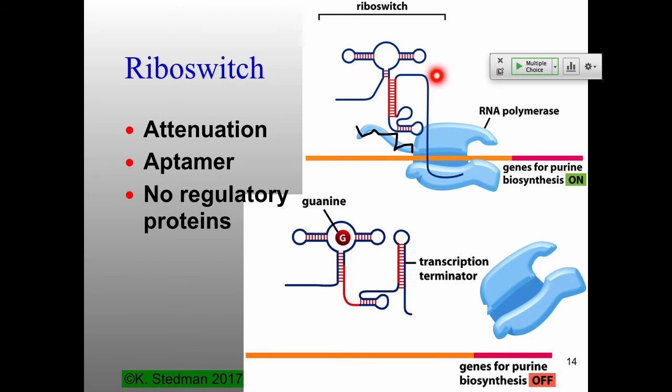However, in the absence of guanine, this structure stays like this. The transcription terminator is never made. The genes are being transcribed.